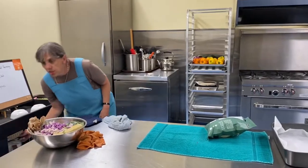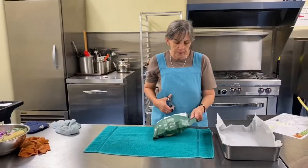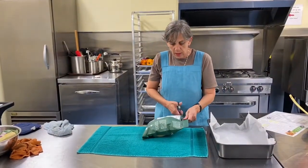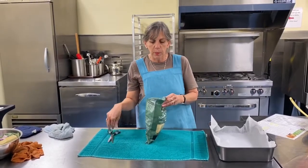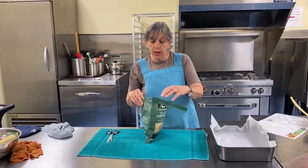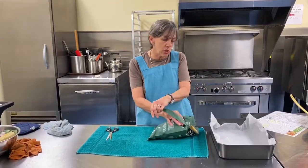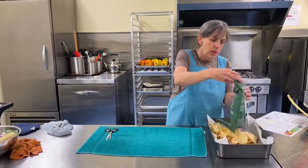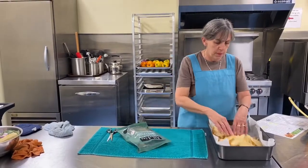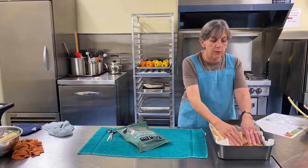I've got some scissors here and I'm not going to fight with that bag. There we go. I don't like ripping that, because when the air pops out, it can break the chips too if you're not careful, right? So they're all going in. We spread them around so they cover the bottom.